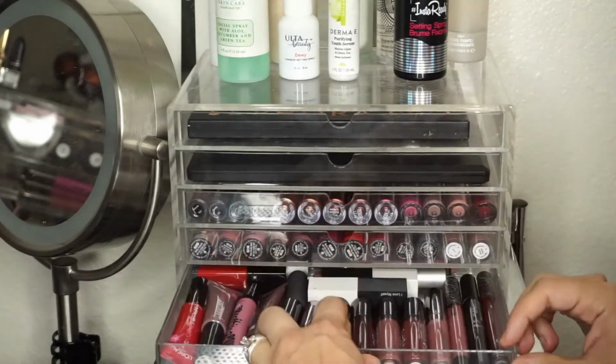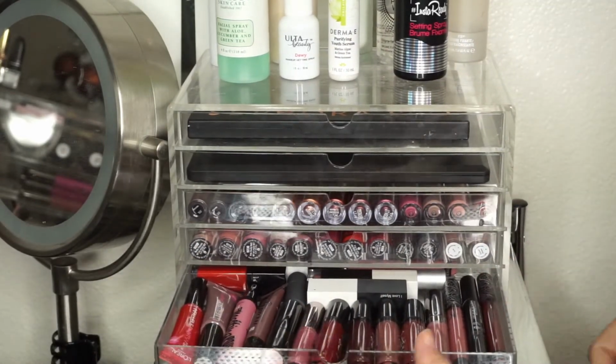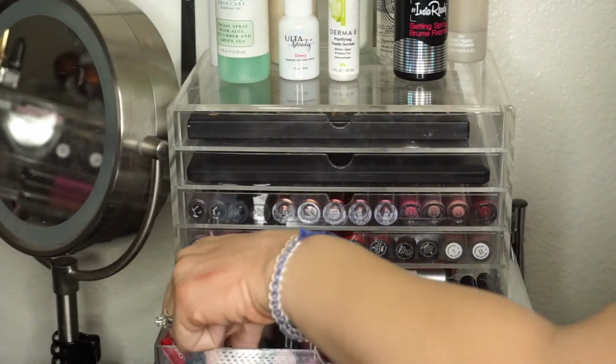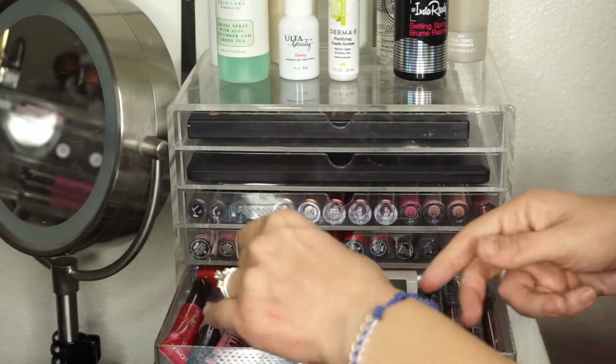And then in here I have all the lip products I'm either testing out or I just want to give a little bit more love to. I have the L'Oreal Infallible paints. These are not the matte ones, these are just their paints. And then I have the CoverGirl Melting Pouts. I've got a Nightlife lipstick from Sigma.